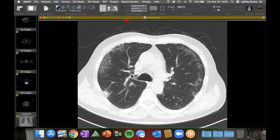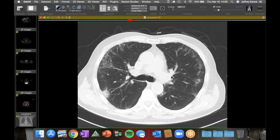Any other thoughts on that? Was it resected? We proved it. Biopsy, it's an adenocarcinoma. Okay.